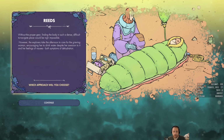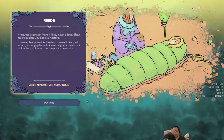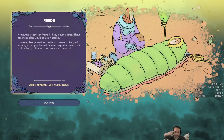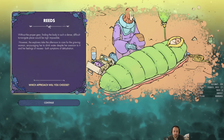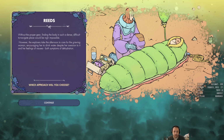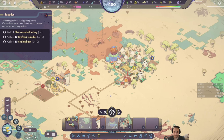Without proper gear, finding the body in such a dense, difficult to navigate place would be nigh impossible. However, the explorers take the afternoon to care for the grieving woman, encouraging her to drink water despite her aversion to it and her feelings of nausea, both symptoms of dehydration. The grieving sister seems to have some newfound energy, but insists on pursuing her search. She places some reward into the explorer's arms, who have no choice but to let her go. We gain 1 tablet.